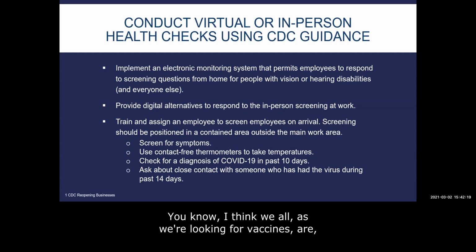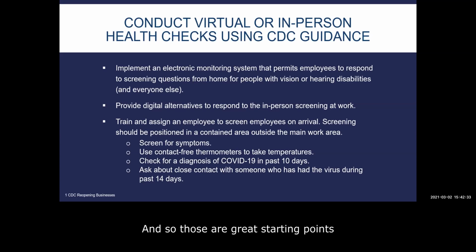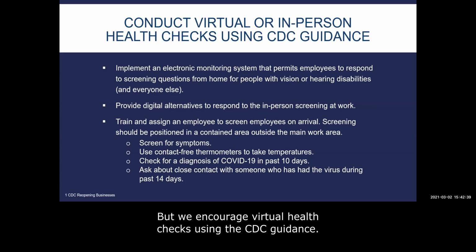I think we all, as we're looking for vaccines, or as we, months ago, were looking at ways to get tested, these are all some of those simple questions on a lot of those online forms that we all run into. And so those are great starting points to have, virtual or in person, but we encourage virtual health checks using the CDC guidance.